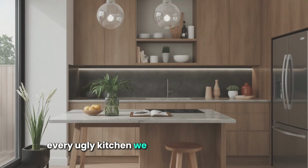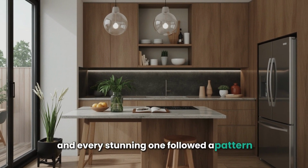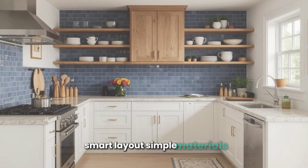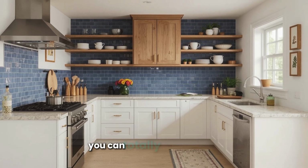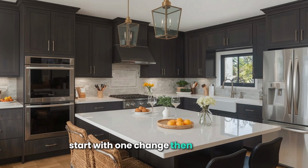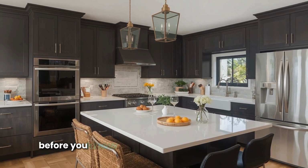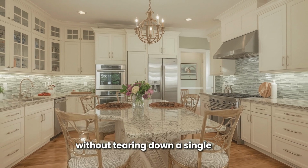Every ugly kitchen we looked at today had a fix. And every stunning one followed a pattern: smart layout, simple materials, thoughtful lighting, and a sense of purpose. You can totally have that too. Start with one change. Then build on it. Before you know it, your kitchen will feel brand new, without tearing down a single wall.